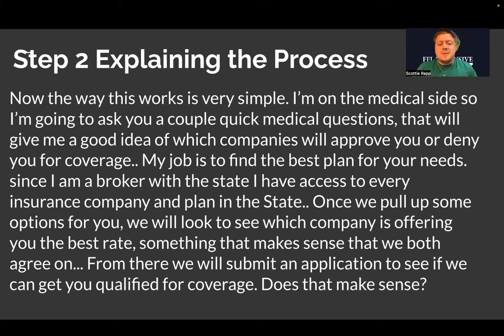And once we pull up some options for you, we'll look to see which company is offering you the best rate, something that makes sense that we can both agree on. And from there, John, we're going to be submitting an application to see if we can get you qualified for the coverage today. Does that make sense? Boom. So when you go into that initial phase of the presentation, guys, who's in control? We're in control. We're not letting the client stay in control.